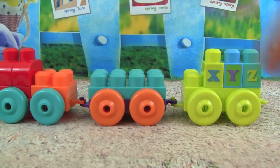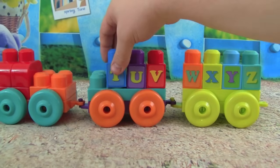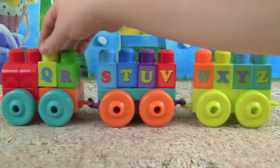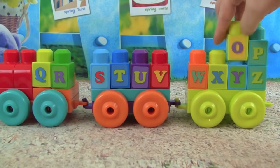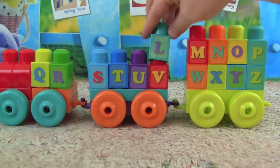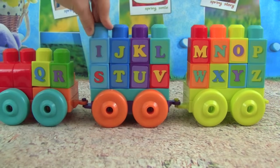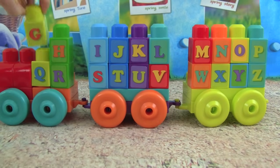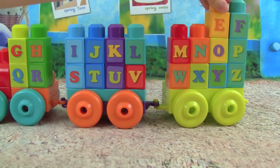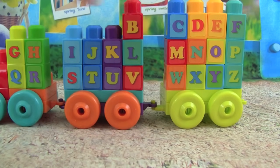Y. X. W, V, U, T, S, R, Q, P, O, N, M, L, K, J, I, H, G, F, E, D, C, B, and A.